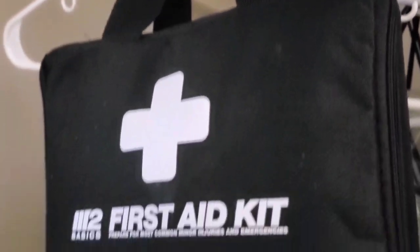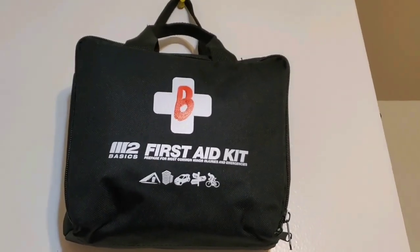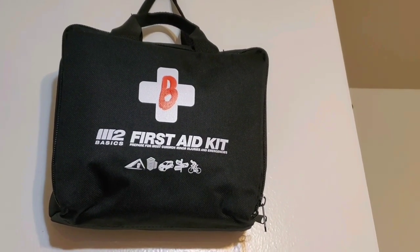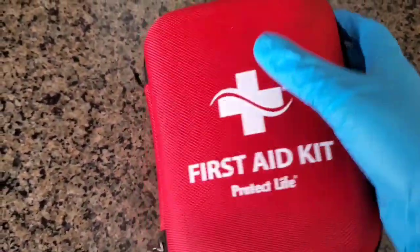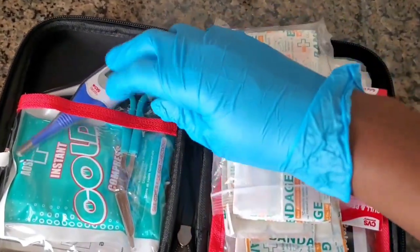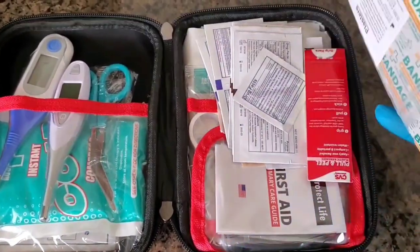So let's talk about first aid kits. I have a first aid kit at every section of the house. So there are two in the playroom. There's one hanging, there's one in the closet, there's one in the kitchen area, and there's another one at the top floor. So I have them in different places, so just in case something happens, I'll have it readily available for me to use. In my first aid kit, I did put some thermometers. They did not come with the kit, but I had enough and I put them in there.